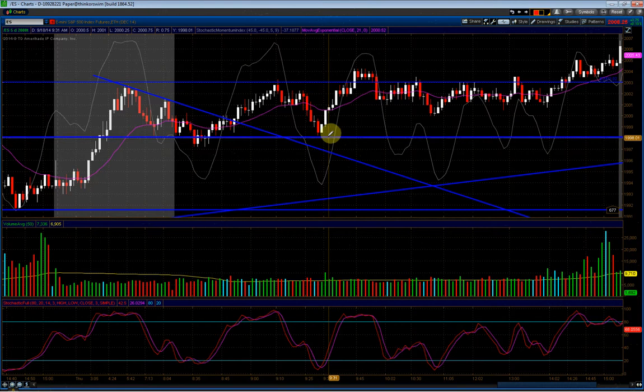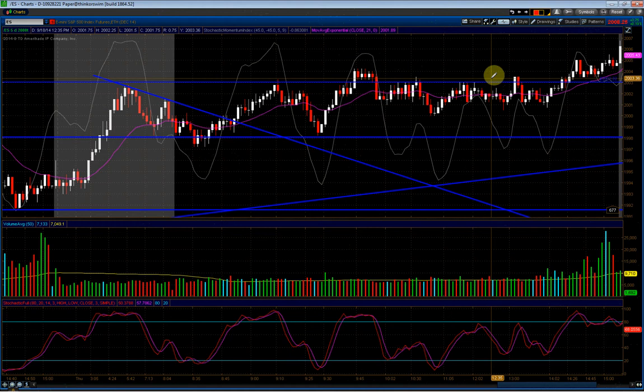It broke back down, it came back up through the 21 EMA, and it came back to it. But again, it was just kind of sitting on it. You know, guys, just a lot of sideways action today. Not much trend to this at all. I wouldn't even call this a trend day. It's a consolidation or channel day, sideways action.